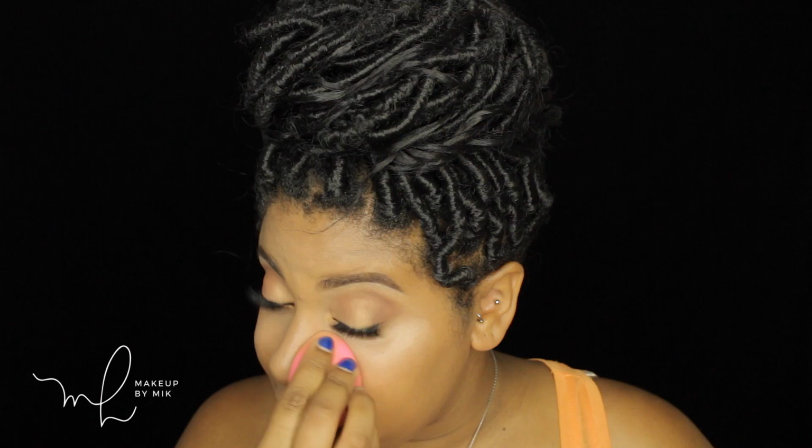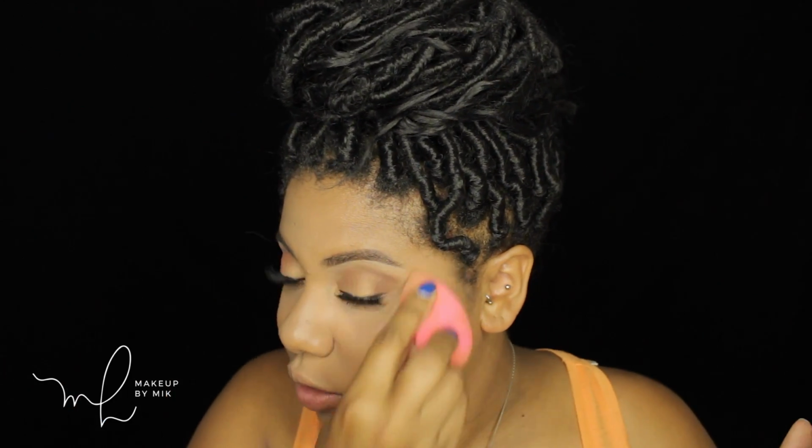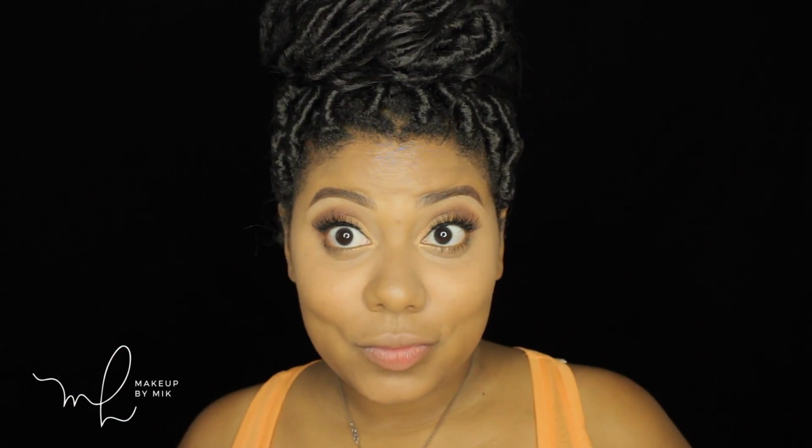I'm just dabbing out with a damp beauty blender to ensure good coverage for concealer. I do like about this foundation too, it's not pulling any noticeable flaws in my face. It is keeping my skin looking really healthy and glowy and dewy, so that's pretty awesome, I would say.